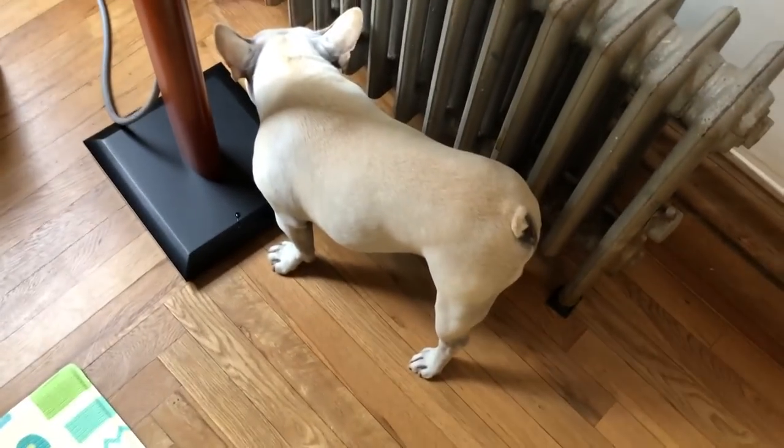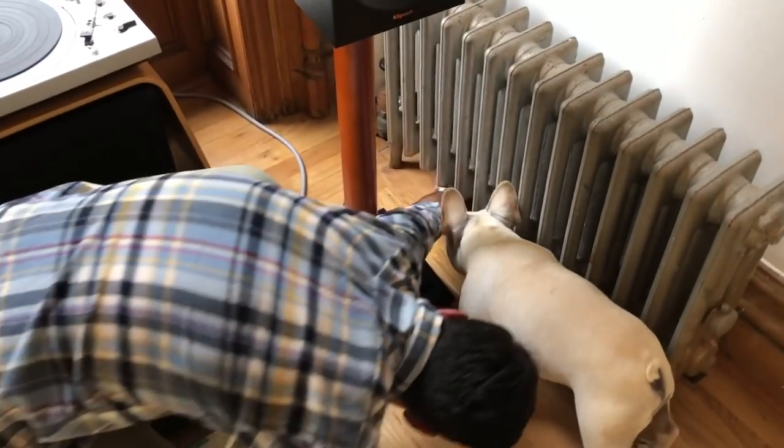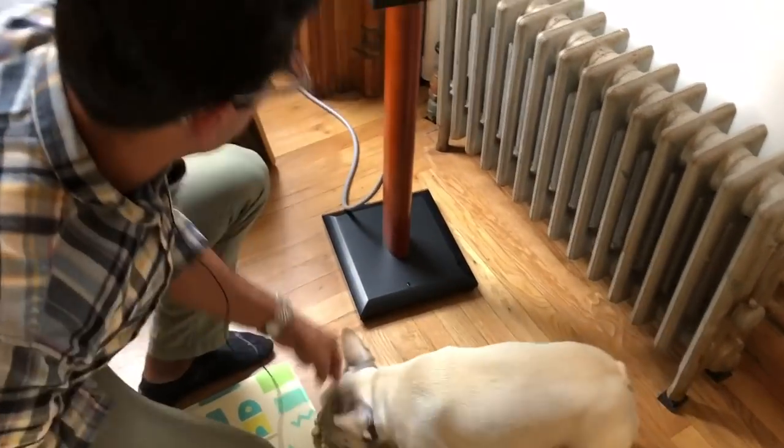Yes, he's looking for his toy. Actually, let me keep that away before he knocks down the speakers.